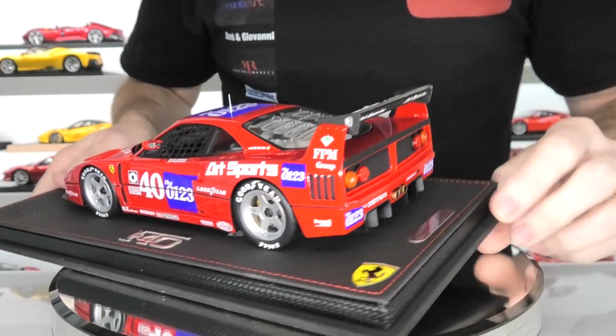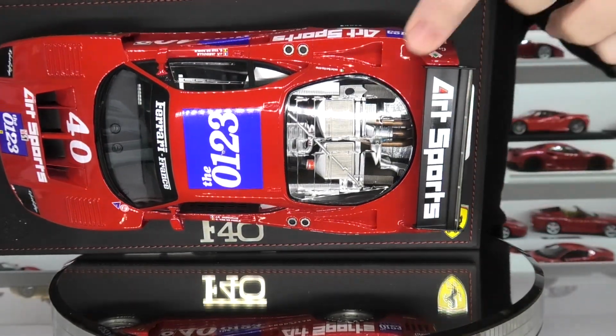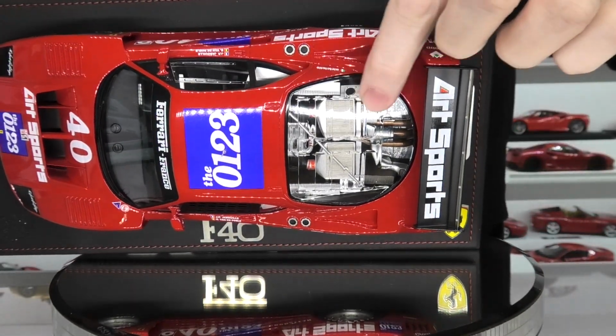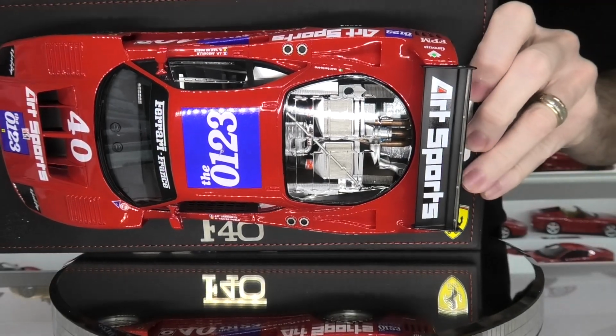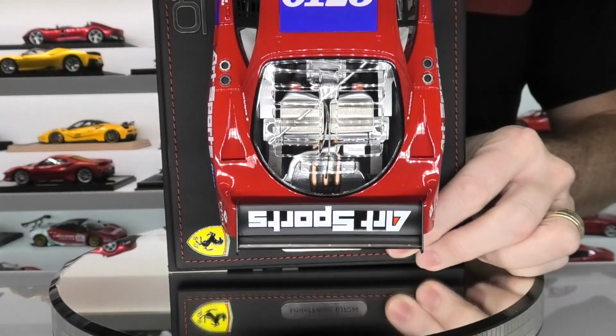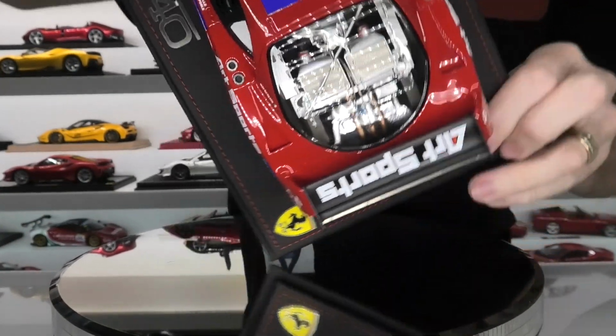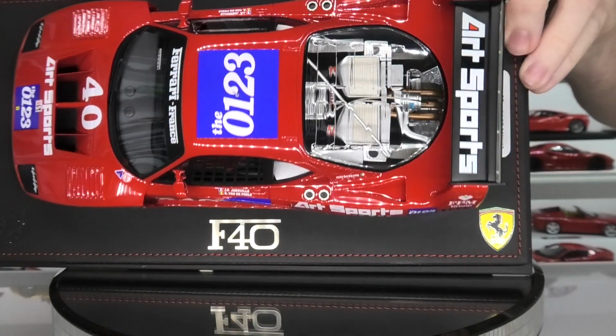So really, really good job on the intercoolers. They look very realistic. They put nice photo etched grills on the top of them to give them a lot more dimension. But yeah, really happy with how the engine looks in this particular model. They've done a really, really good job.